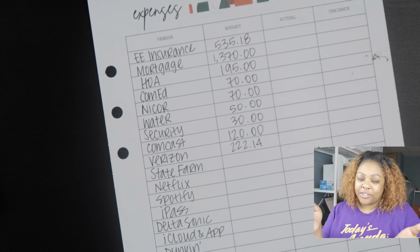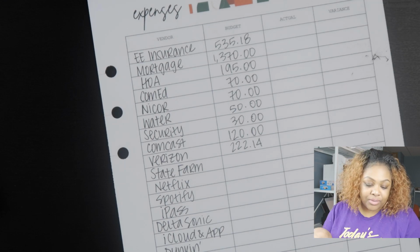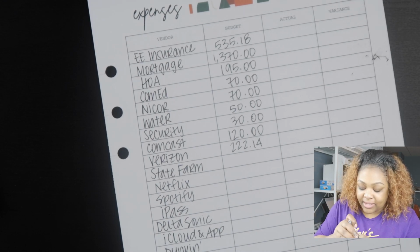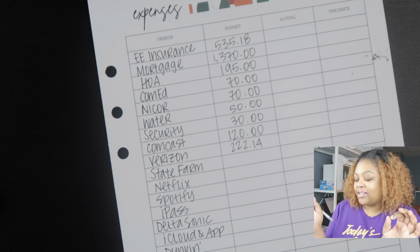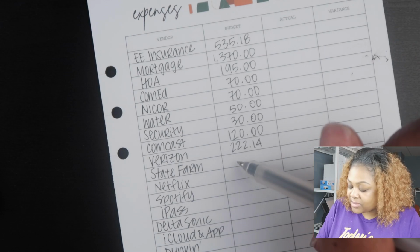So I don't know. Are y'all getting a new iPhone? What do you think? I kind of want it just because I want a bigger phone. I don't know. I really don't need it. So someone convince me not to get it, please.